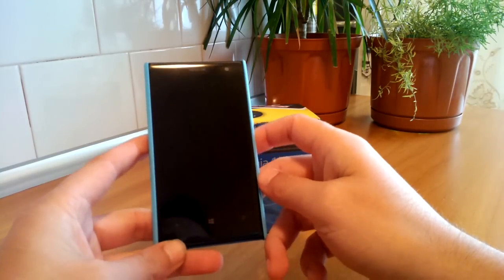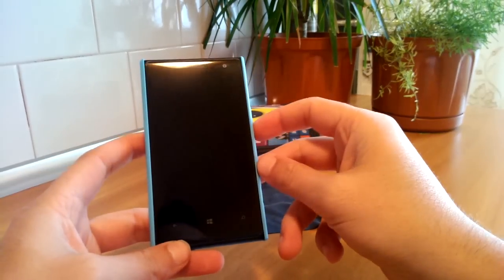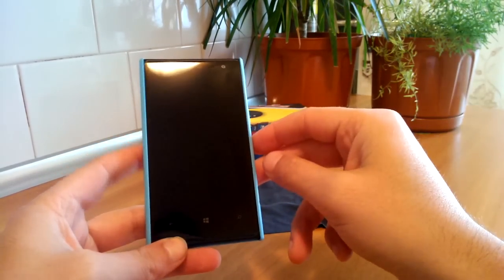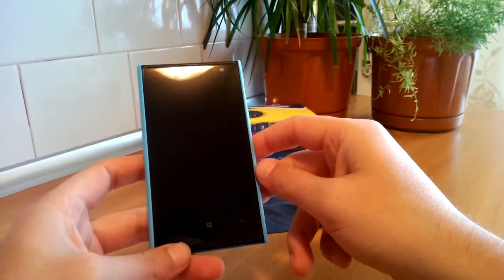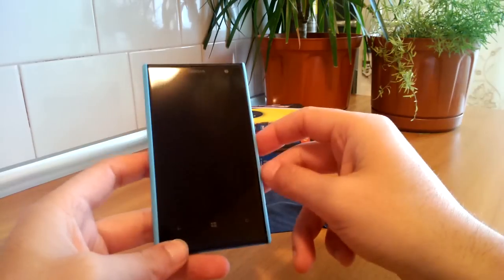This time we are going to make a gaming review for the Nokia Lumia 1020. I'm going to play a couple of games for you to see how it behaves in gaming.